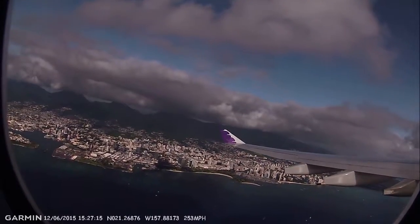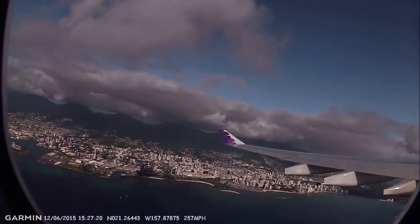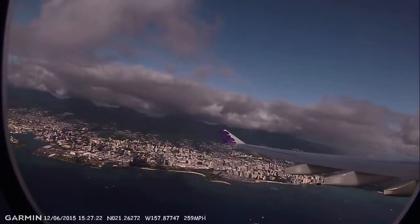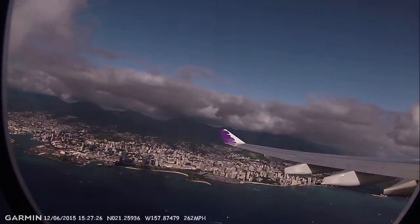We're just coming up to Honolulu Harbor, and just inland from that, you might be able to make out a small crater. This is Punch Bowl Crater. The Hawaiians refer to it as Pu'u Waena, or Hill of Sacrifice. This is currently the site of the National Memorial Cemetery of the Pacific.